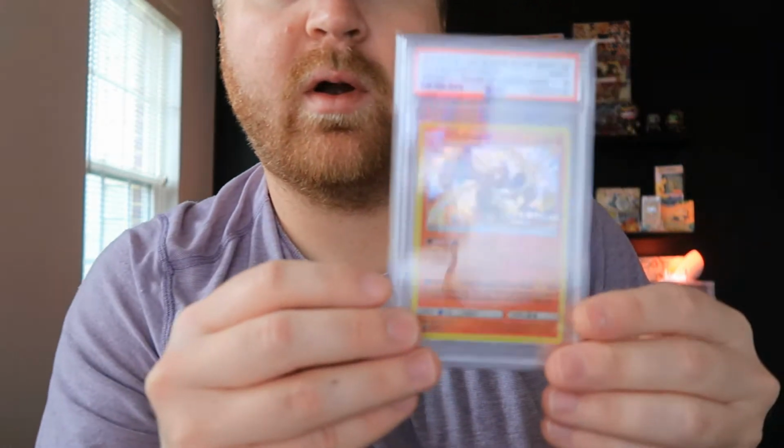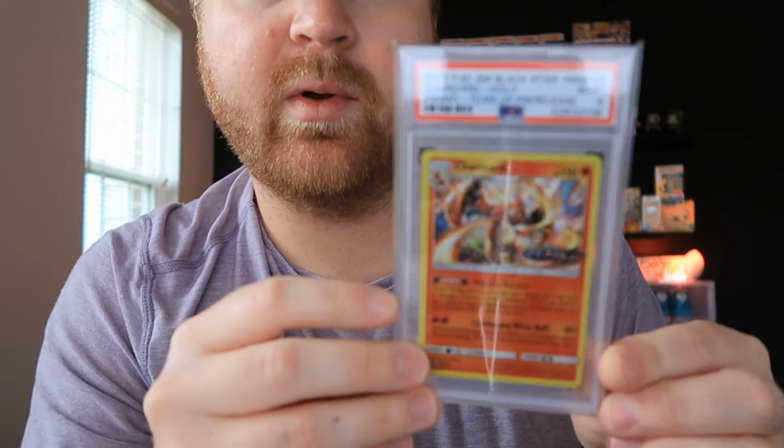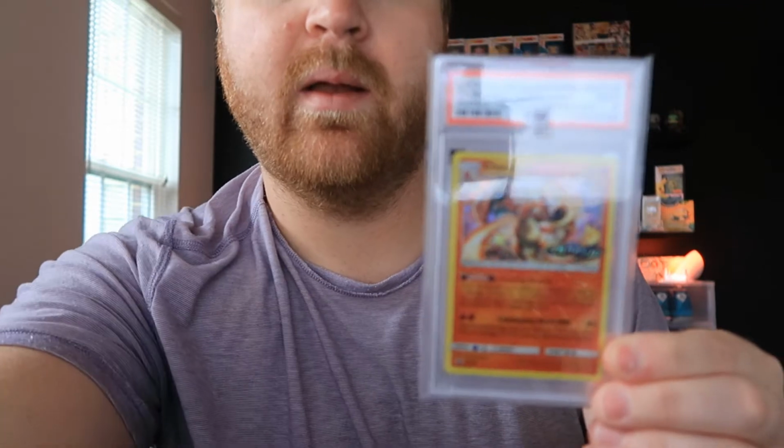Next, I've been buying Team Up, Sun and Moon Team Up battle kits. There's a pre-release Charizard in here. There's also Nidoqueen, Zapdos, and one other Pokemon that's slipping my mind. I've been buying a bunch of these kits for 25 to 30. These have trended up to about 45 to 50. What's cool about those is the pre-release Charizard that you get in the pre-release kit is not available in the set.